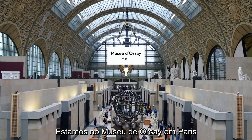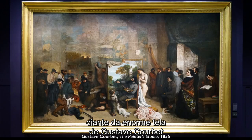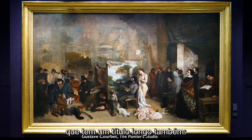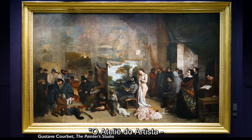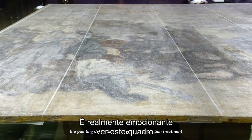We're in the Musée d'Orsay in Paris, looking at Gustave Courbet's enormous canvas, The Painter's Studio. But it has a longer title also. The Painter's Studio, a real allegory summing up 7 years of my life as an artist. It's really exciting to see this painting.